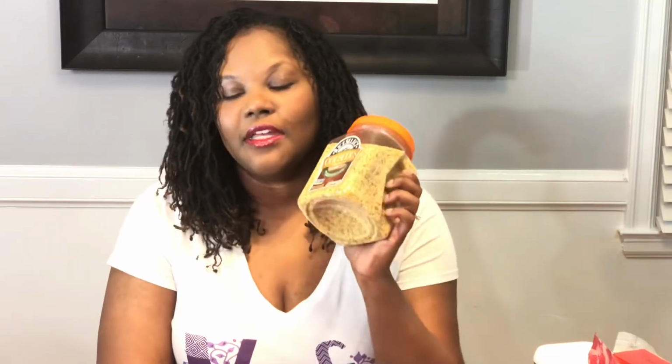Next category, starches, grains, seeds. So couscous. I love couscous, especially because it is so quick to cook. You don't even have to cook it in a pot. All you have to do is put boiling water over it and whatever seasonings you want. Let it stand for 5 to 10 minutes and it's done. So if you want something really quick and healthy, couscous. I always keep it on hand.